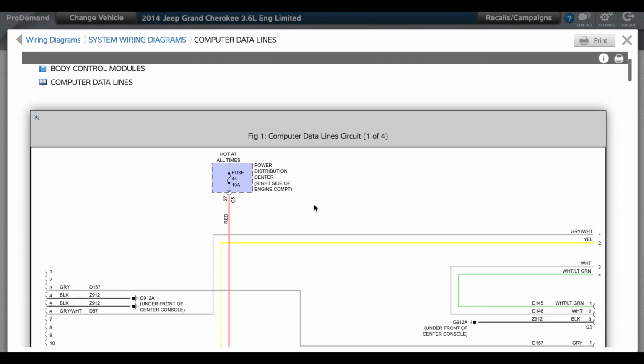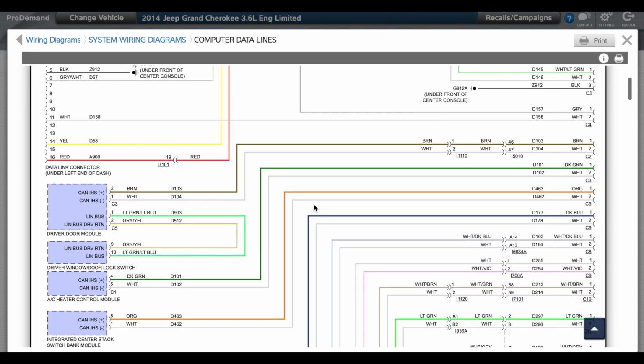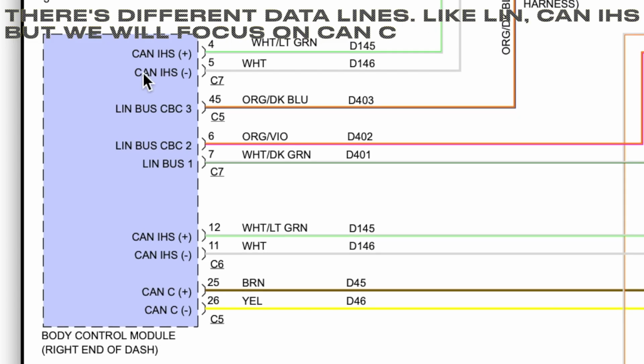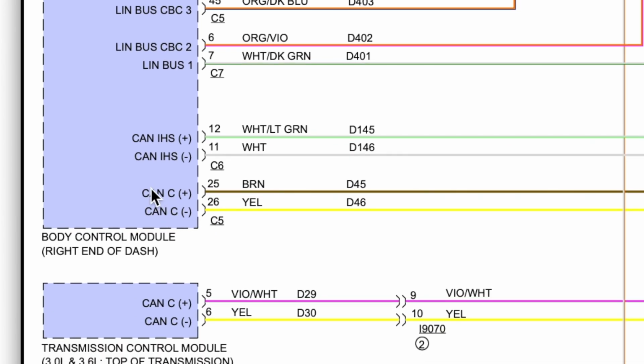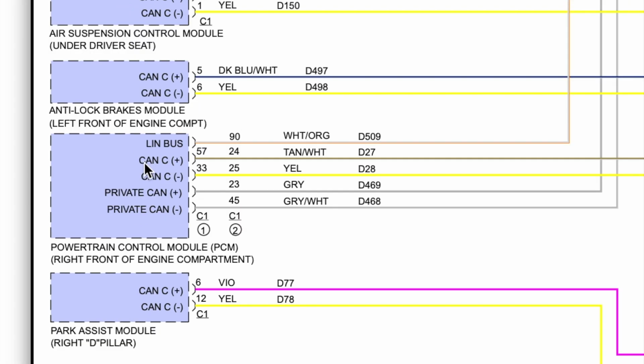So as you can see, there's different communication that we have right here. And this is a prime example right here. This body control module has a CAN IHS, has a LIN bus, and then it has a CAN C. But remember our code, it was really directing on the CAN C. So as you can see, we have a CAN C right here.